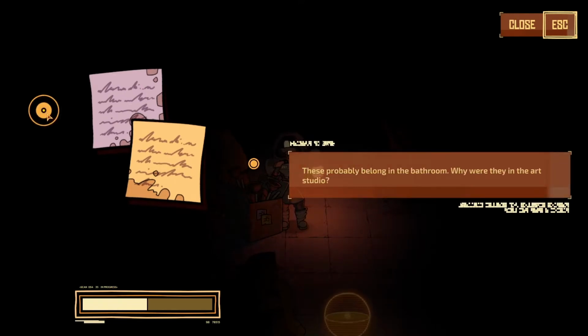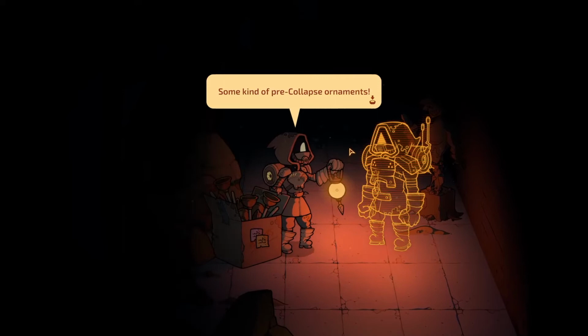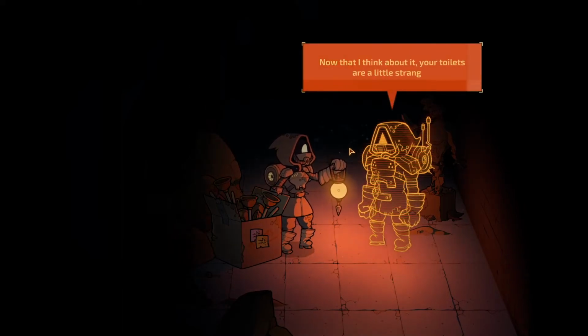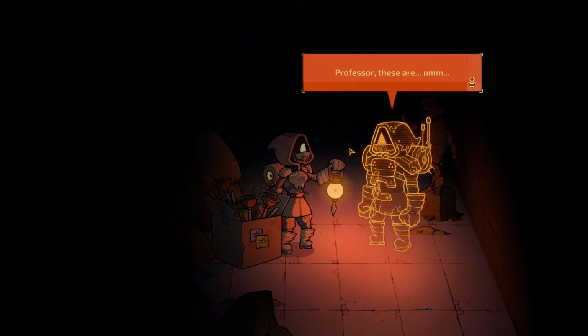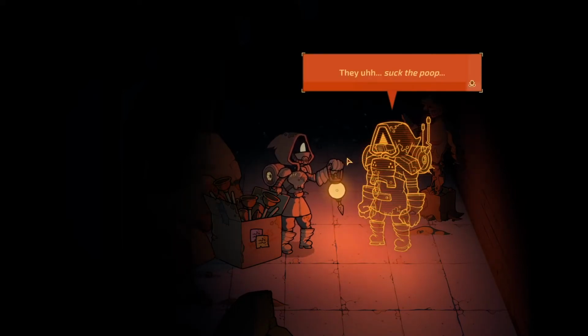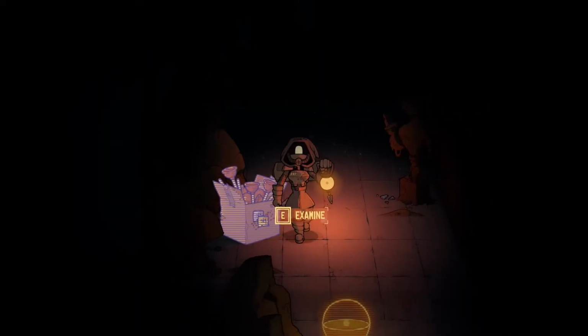This probably belonged in the bathroom. Why were in the art studio? They are art supplies. My grandmother was inspired by odd things. I'll put them in the basement, Rick. Some kind of pre-collapse ornaments. They are lovely, very uniform. You don't know what a plunger is? No one has these? Now that I think about it, your toilets are a little strange. Professor, these are tools. Yes, they are tools. Oh, what's their function? Well, they suck the poop. You know what? I'll tell you all about them later. I look forward to that.